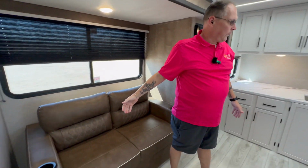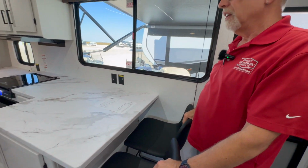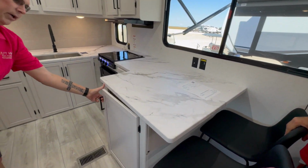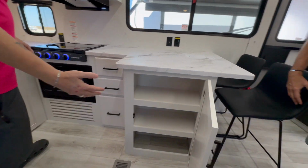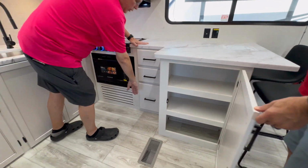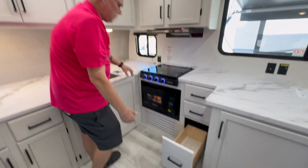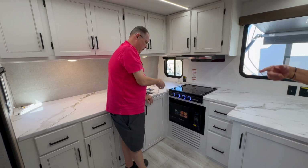Look at all that counter space. You have just got a ton of stuff, and it is solid surface. Yes, indeed. And when you look down underneath, I got plenty of storage. This thing goes all the way in here. Three drawers, one for maybe your larger skillets, pots, pans, microwave down below. That's also an air fryer. It is an air fryer.